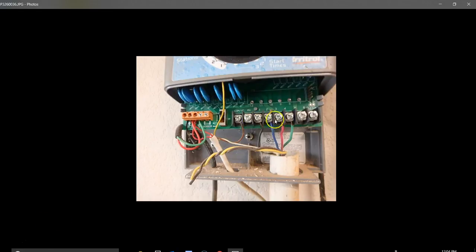This is the sprinkler system. You do have 4 zones. They all did work. Okay.